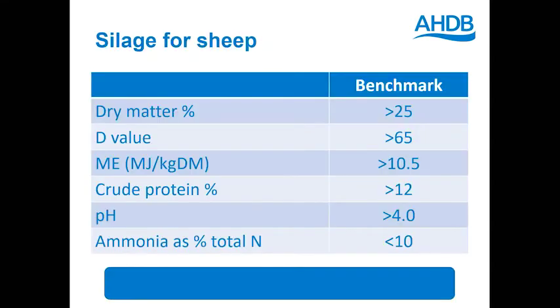So this is my ideal benchmark for silage for sheep. So I'm saying more than 25% dry matter, a D value of more than 65. Obviously, poorer silage is okay further out from lambing when the requirements for energy aren't very high. But as we get closer to lambing and energy requirements go up, we want to be looking at this sort of silage above 65 D value if we can. So that would be equivalent to an ME of about 10.5 ME. So the higher you go, the less concentrates you need.